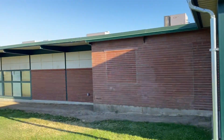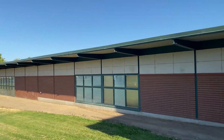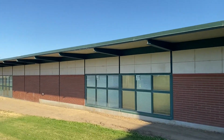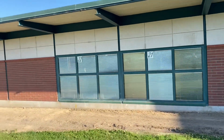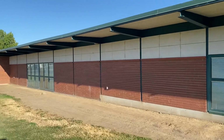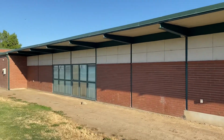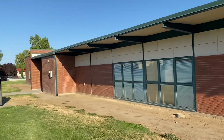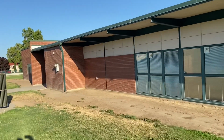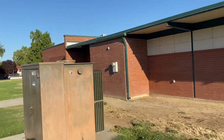And here are classrooms 21 through 24. They are still there, although remodeled, with new windows put in and old windows taken out. You can see where the old windows used to be on top and the new ones are on the bottom. Kind of a neat thing. I kind of miss the old look of Wilson. Even though it hasn't changed a whole lot, I still kind of miss the old look of Wilson Junior High, Wilson Middle School.